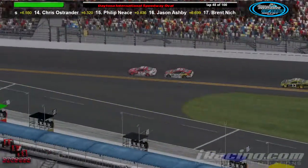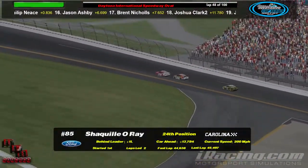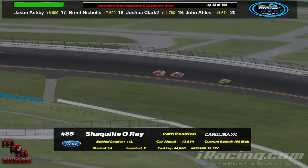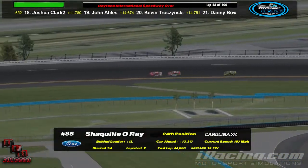Guy right behind him, the 85 of Shaquille Ray, your pole sitter here tonight, currently in the lucky dog slot, back in 24th position. Pending any cautions, you will receive a wave around, get back on the lead lap.